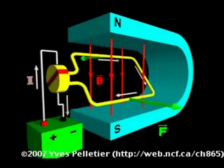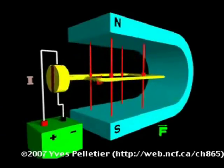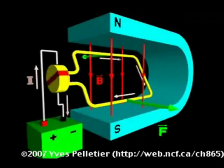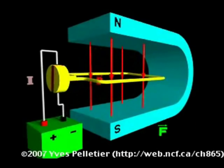An electric motor is a rotating device that converts electric energy into mechanical energy. The electric motor is used as an important component in mixers, fans, etc.